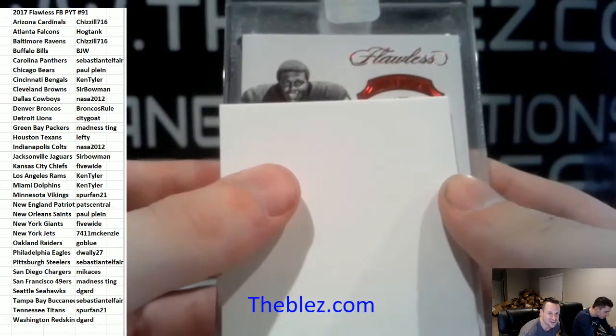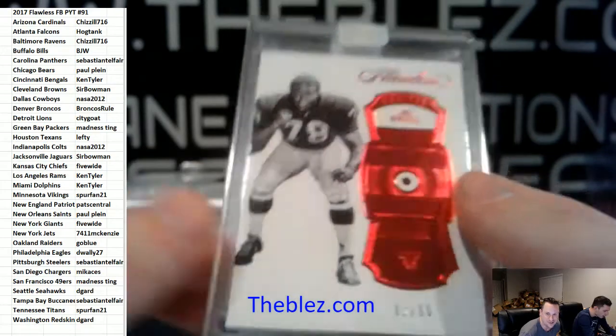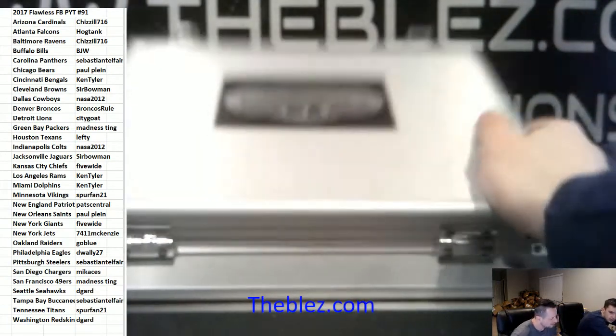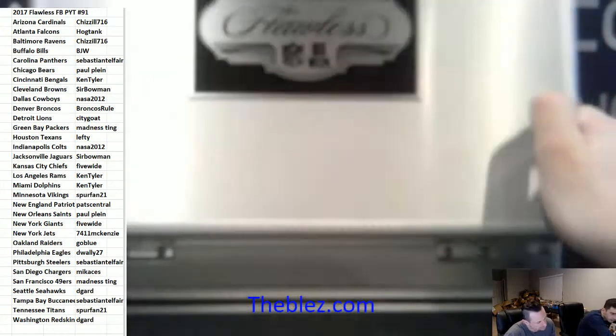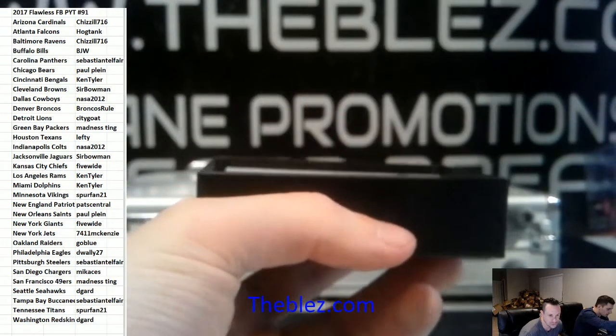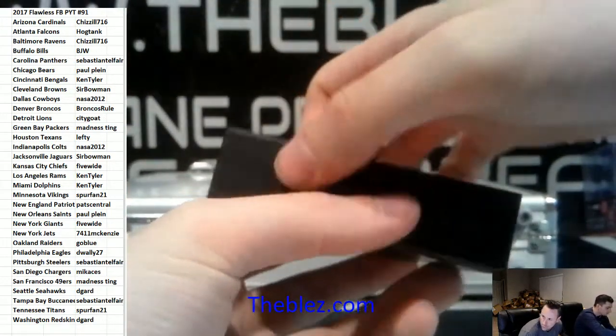Looks like a legend. Art Shell. Yeah, Art Shell, the Raiders. Number to 15, Ruby Diamond. Let's go to the inner. Good player, good coach.